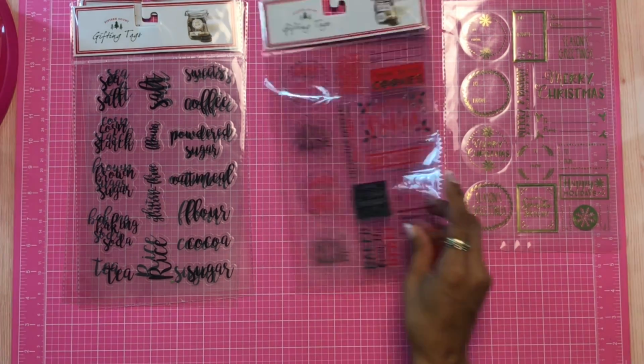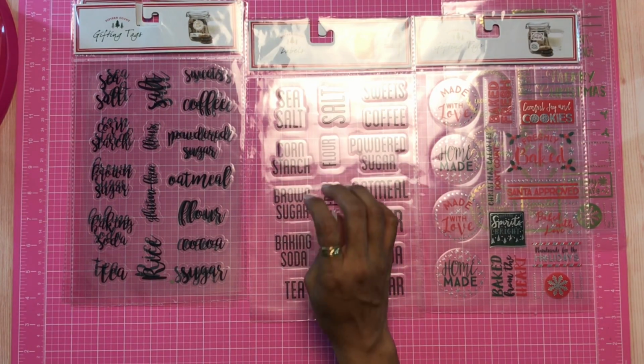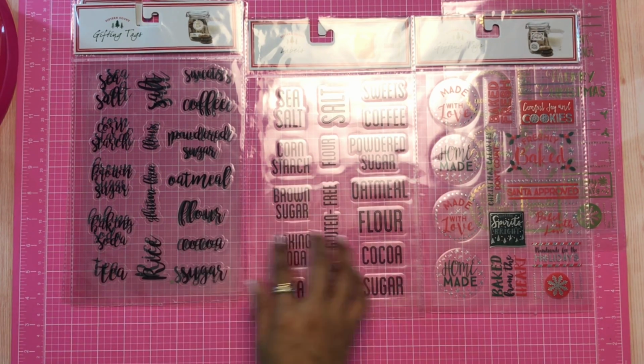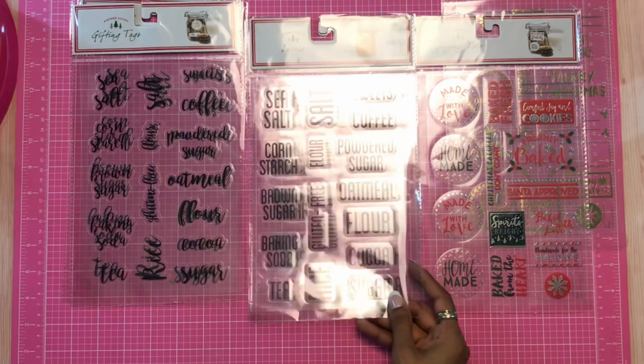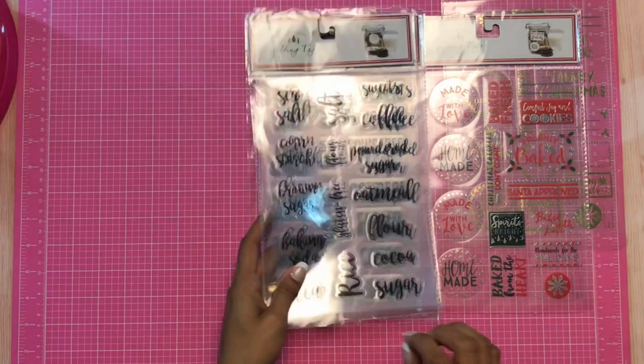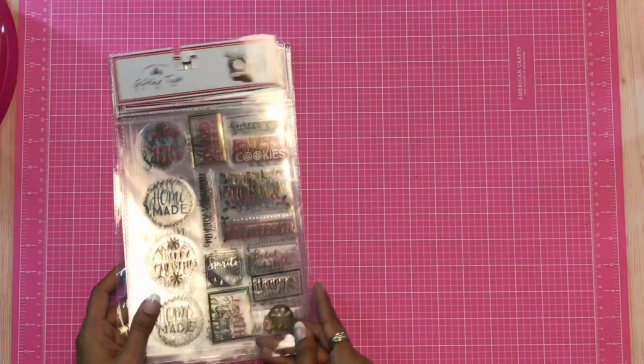That is really adorable. And then I picked up 2 of these, sea salt, cornstarch, brown sugar, baking soda, tea, rice, gluten-free, flour, salt. So it's basically the same thing, just a different font, and I did grab those 2 because of course these can be used year-round, and a lot of these products I actually have in my kitchen already, and they have been consistently there over the past couple of years, so I did pick up those.